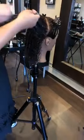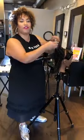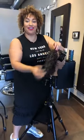So my texture, there are a lot of different ways that people talk about. They'll talk about a 3A, 3B, 3C, 4A, whatever that looks like. For me, I would say hair is hair. It doesn't know any race, gender preferences in any way, shape, or form.